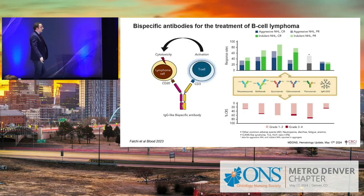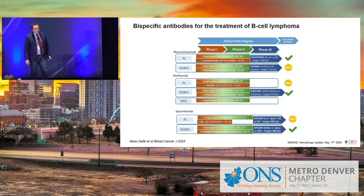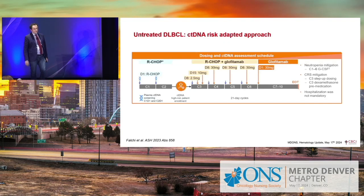Bispecifics, similar to myeloma, we have 3 approved bispecifics in B-cell lymphoma. They have terrible names: mosunetuzumab, glofitamab, epcoritamab. Mosunetuzumab is approved in follicular lymphoma, glofitamab in diffuse large B-cell lymphoma, and epcoritamab in diffuse large B-cell lymphoma.